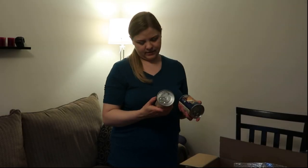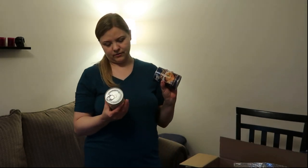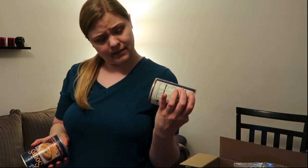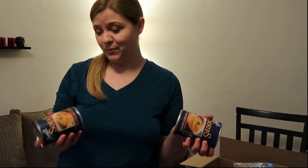And I have a couple cans of Amy's no chicken noodle soup, which, yeah, this doesn't expire for 2 years. So I don't know what the problem was with these, but I'm glad for some soup and some canned goods.